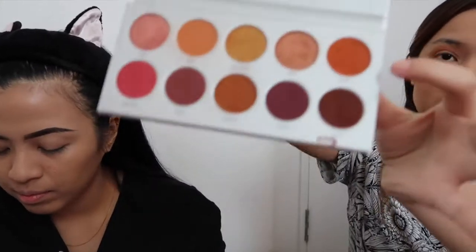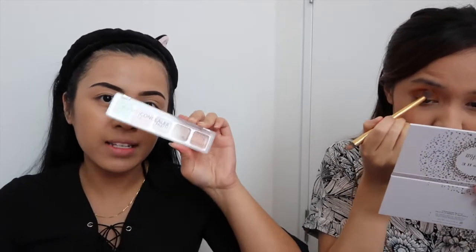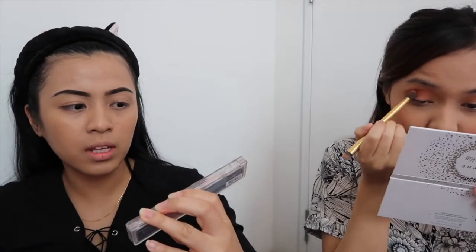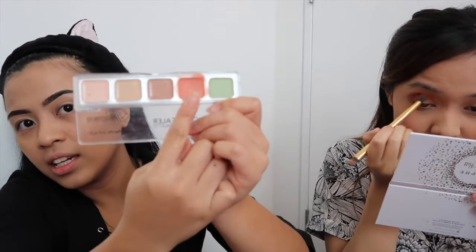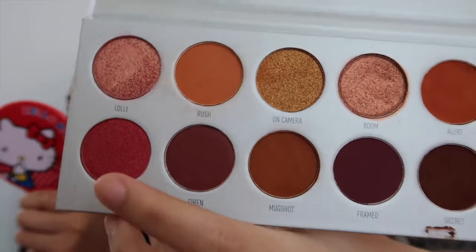So I will take a light shade on my crease. And then to color correct my under eyes, I will use this Catrice Cosmetics All Around Concealer Palette and take this red shade. Then I will contour my cheeks using this LA Girl Pro Conceal in the shade Beautiful Bronze. Okay, so I use this one. Then use this one for my eye.